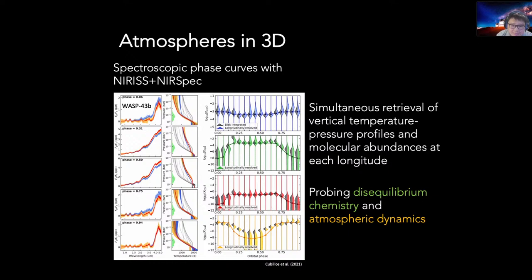This is at eclipse, where the temperature is the highest, all the way down to the night side. Even though the temperature is very cold, something like 600 Kelvin or 1000 Kelvin, we still can get a lot of information about what the temperature pressure profile looks like. And because we have this in spectral resolution, not just broadband, these are spectra, we can also look at the molecular absorptions and see how they evolve across the surface.